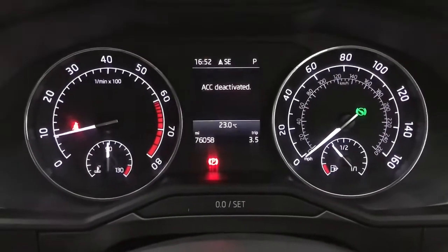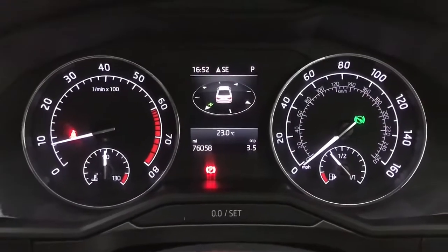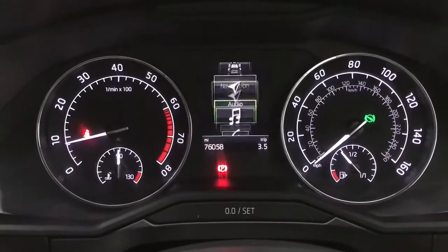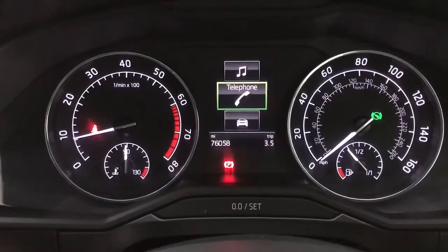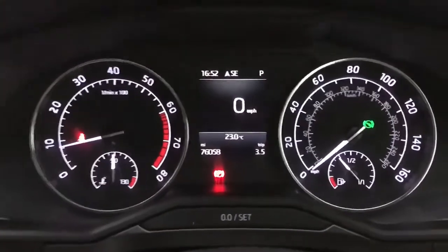Also got your nav. I've just turned the adaptive cruise control off, so that will show you next direction if you've got a route set, but if you don't, it is just a compass. Also got your audio, whether that be radio or media, your telephone for Bluetooth, and your vehicle status on there as well.